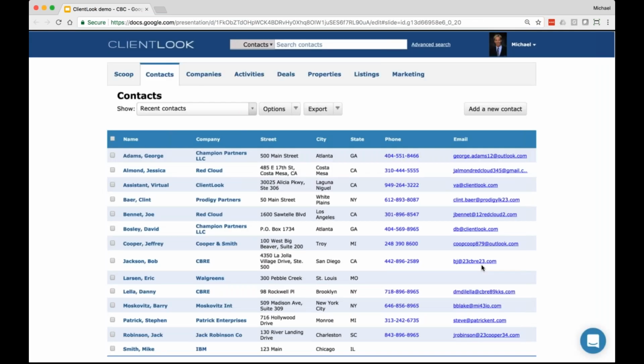So this is the contacts manual. So how did I get here? I go to the ClientLook website, clientlook.com. I click the login link, and I log in from anywhere using any device. And the first thing that appears here is my list of people. So the obvious question is, where do these people come from?